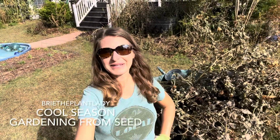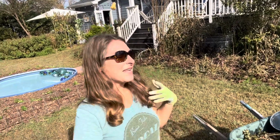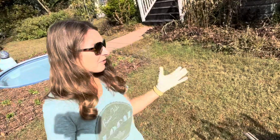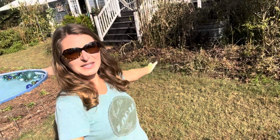Everybody, I'm Bree the Plant Lady, and today I am continuing to clean up summer beds and get them replanted for the winter season. Now, I've started off with collecting zinnia seeds, and I wanted to show you, I've also got a lot of peanuts growing, particularly in this bed here.